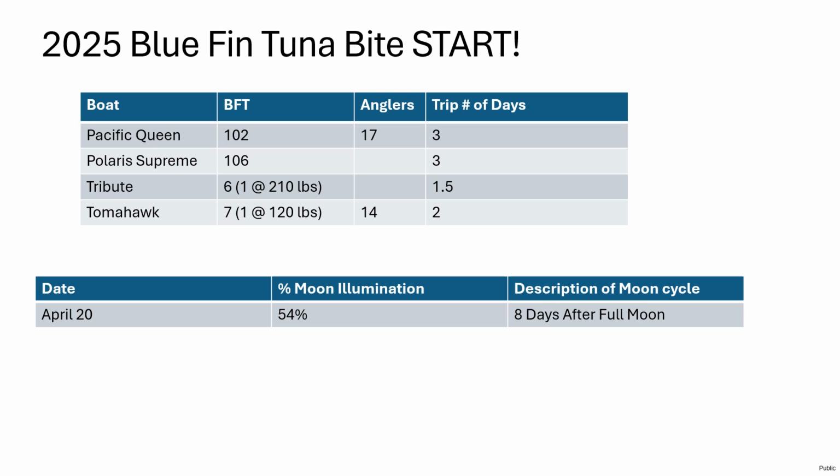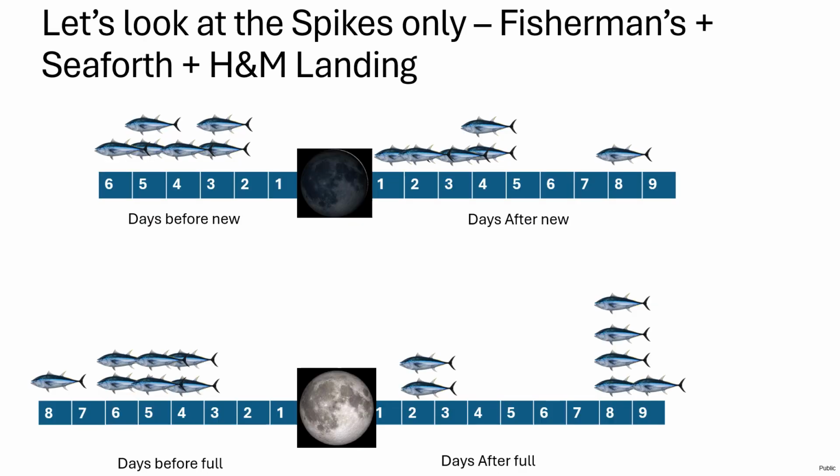Are these BFTs biting? When are they biting through the moon cycle? And if you did look at parts 1, 2, and 3, you would know that I came up with essentially this timeline. So we have the new moon up here, and then we have spikes in action as indicated by my handy dandy little BFT.